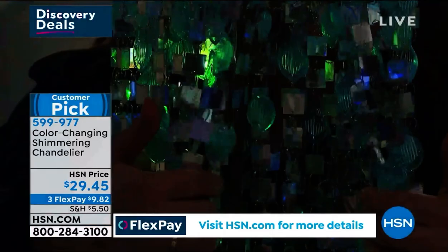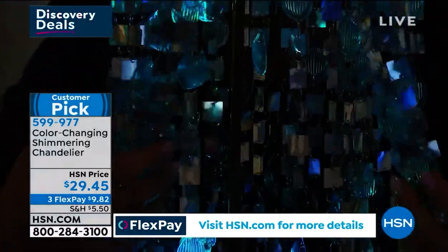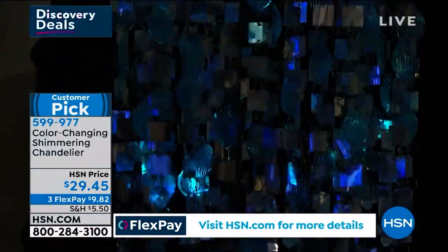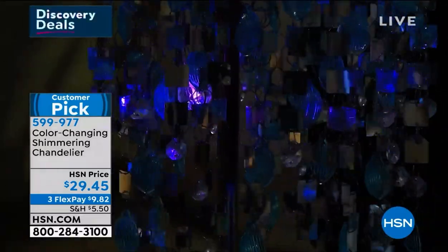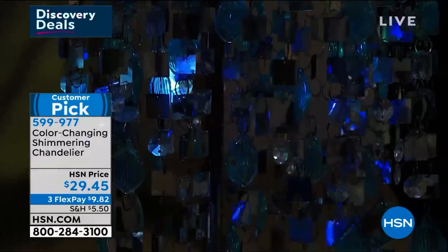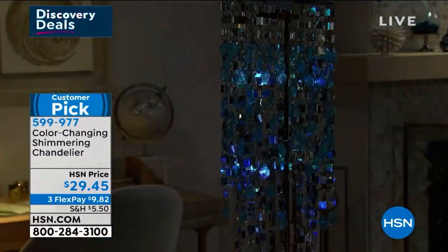They are a reflective, shiny surface with the blue turquoise shells, and at the very bottom, a crystal to give it a little bit of weight. And the little reflective surfaces, that means it's going to match your decor. So if you decorate in grays or blacks or browns or yellows or reds or greens, it doesn't matter. It picks it all up, right? It picks it all up.